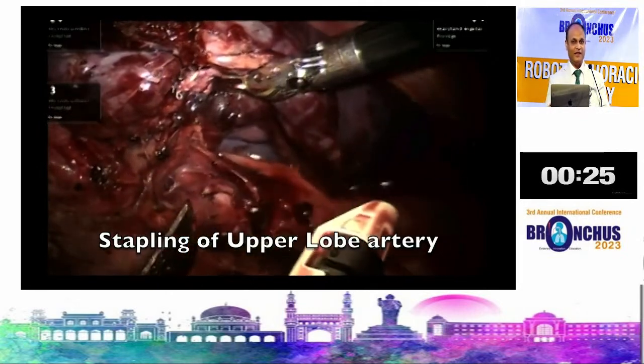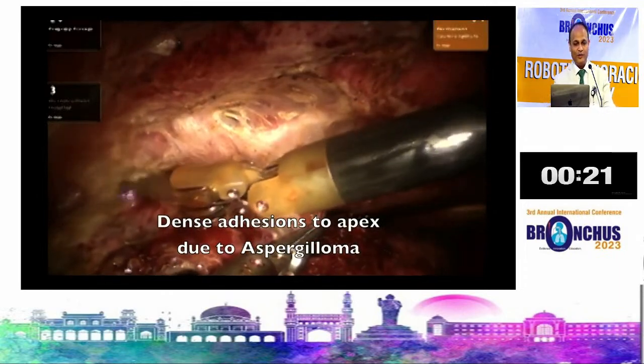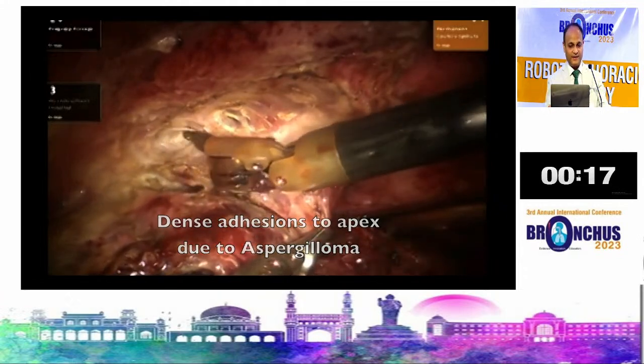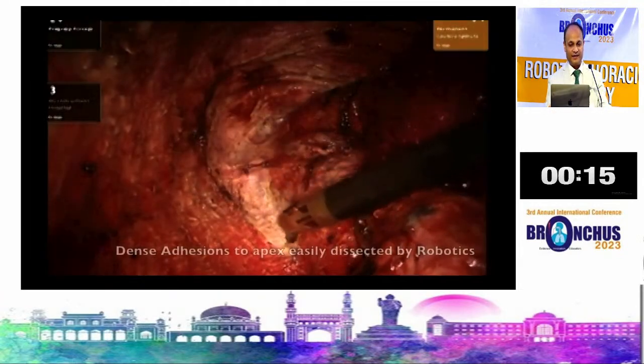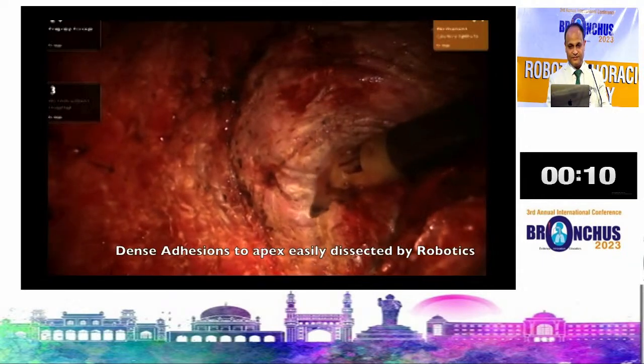In aspergilloma, dissecting the lung off the chest wall is another 50% of the operation, which is very difficult to do by VATS, but very easily done with the help of a robot. It is almost a bloodless dissection, as you can notice.